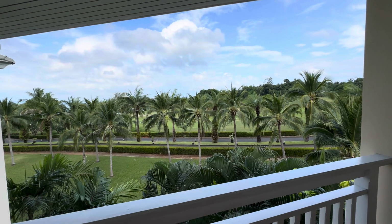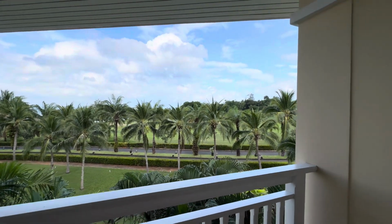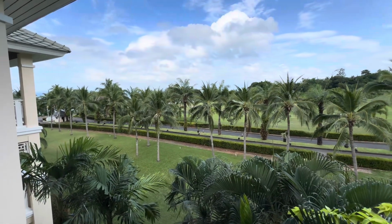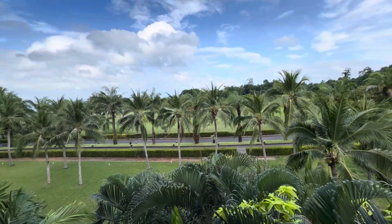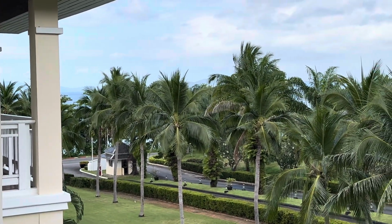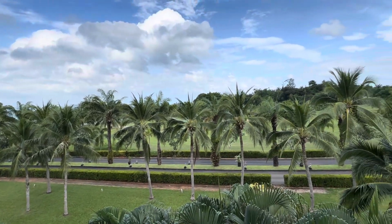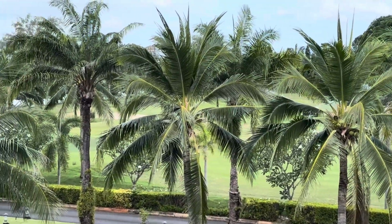1, 2, 3. This is overlooking the golf course. Got a little bit of, this is the main entry as you drive up. I did wonder what this bit of road was. You've got in the far distance the sea there, and that's where they connect over to the island. But yeah, you can see sort of like the golfing green here.